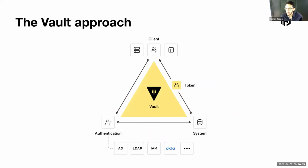So diving a little bit further into Vault, at the crux of how it works is this notion of creating a three-legged loop, right? It starts with a client. That might be a human, might be an application workload. But the first activity is always to authenticate that client, right? There's a login, if you will.